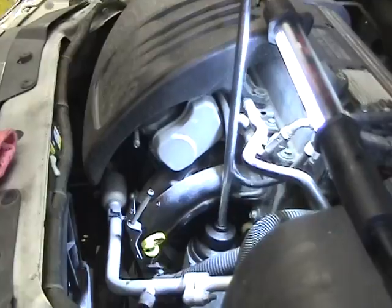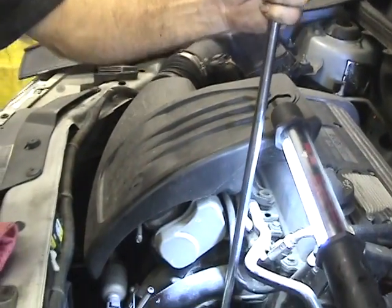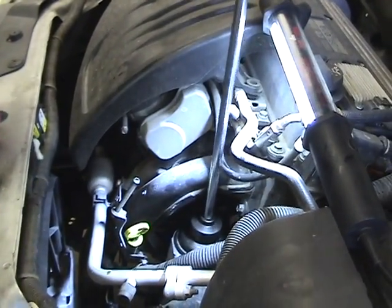Now remember I said never use a wrench to crank down on a filter. Well, this isn't the filter, this is the filter cap, and the only exception is on these engines that have the cartridge type filter. And you just crank down on it like such.